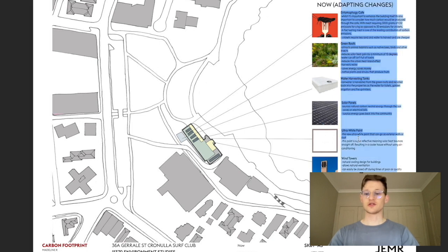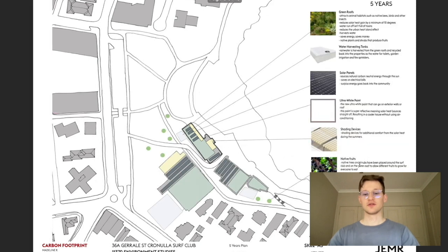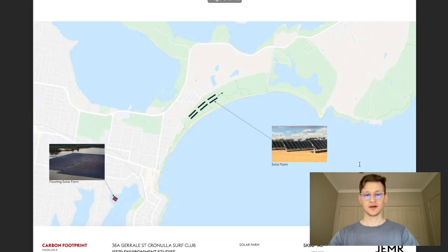We're using something called ultra white paint. It's a new paint technology. It's not on the market yet, but I wouldn't be surprised if it came in soon. I think it's being run by India, maybe Bangladesh, and it's an ultra bright white paint that reflects a lot of sunlight heat off the building, but it doesn't blind anyone either. Then I was looking at some traditional wind towers, which my teacher didn't seem to be a fan of, but he liked everything else.